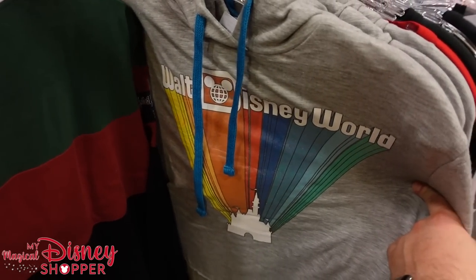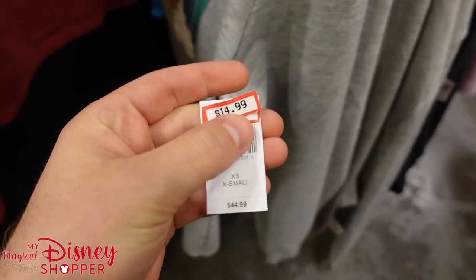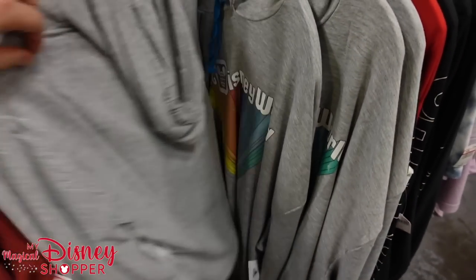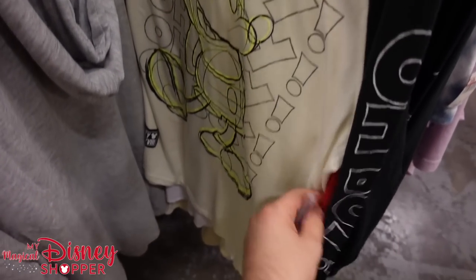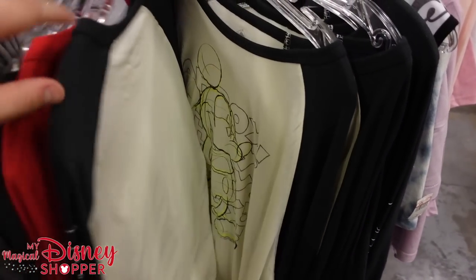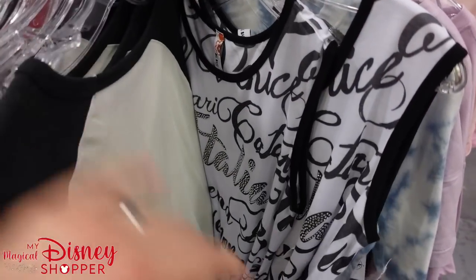We have this Walt Disney World hooded sweatshirt, and this is going for $14.99, so it's discounted. An extra $5, was $44. They have those in extra small and 3X, but nothing in between. And look at that. That's a great Mickey shirt. That's going for $25, was $44. There's that Duke Kaboom again. They have those in extra small, extra large, 2X for that Mickey top.